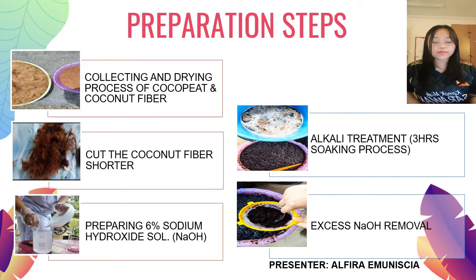In our methodology, we have a preparation step, which includes collecting and drying the cocoa peat and coconut fiber, cutting the coconut fiber into shorter pieces, preparing 6% sodium hydroxide solution, alkali treatment with a 3-hour soaking process of the coconut waste, and also removal of excess sodium hydroxide solution from the coconut waste.